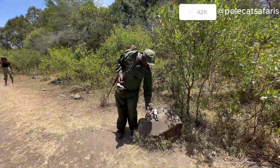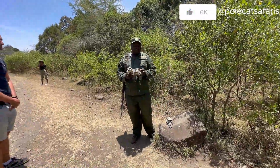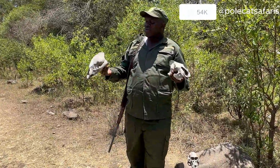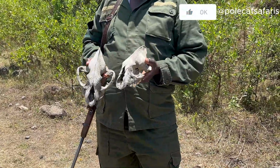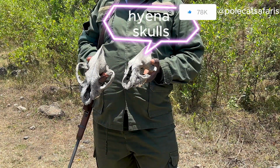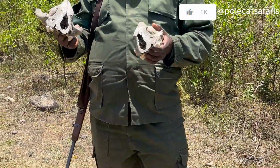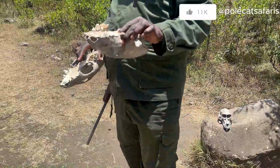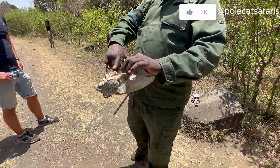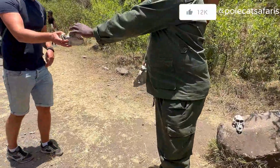Yeah. And these two here are from a certain carnivore known as hyena. We have got the hyena in this national park. These two you can see are from hyena. Hyena, true, they're eating only meat. That's why you can see their teeth are much sharper, because of chopping meat. That's okay?